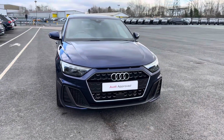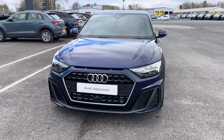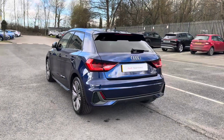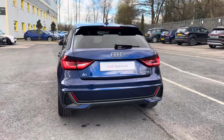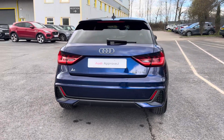Today I'll be talking about this approved used Audi A1 Sportback S-Line finished in the modern Navarra Blue Metallic paintwork. This 2024 model features a 30 TFSI engine paired with manual transmission, delivering 114 horsepower and impressive fuel efficiency.